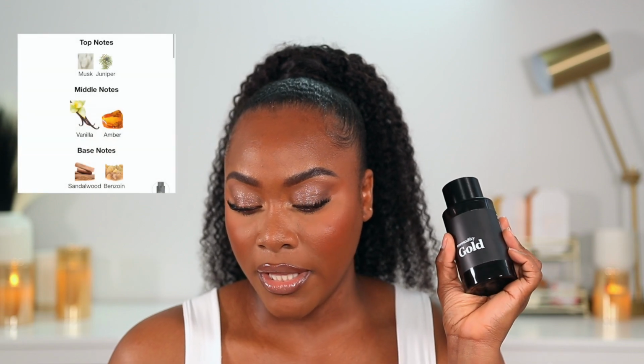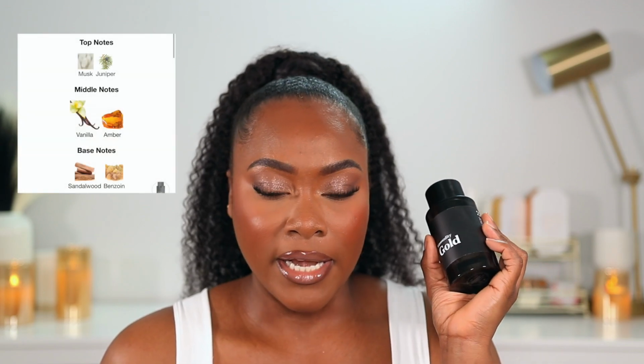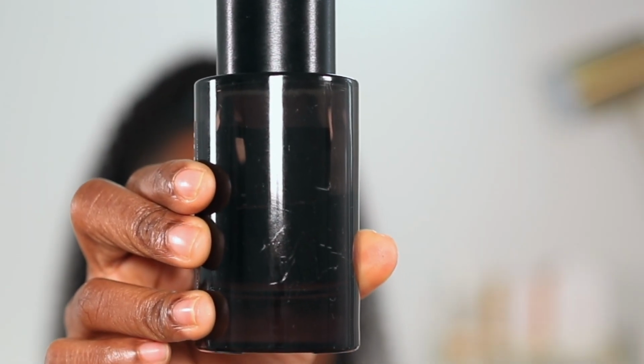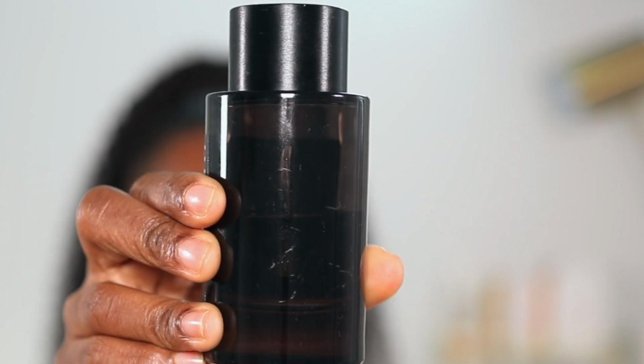The notes for this, in the top you have musk and juniper, in the middle you have vanilla and amber, and in the base you have sandalwood and benzoin. It is such a gorgeous vanilla scent. Remember the first time that I tried this, I said in my video that I wish they had 50 ml bottles because I don't see myself going through 100 ml. You guys, I am halfway through this bottle. That is how good this fragrance is. I don't know if you guys can see the dent in this fragrance.